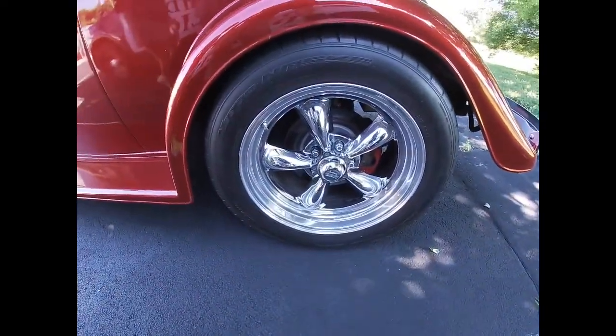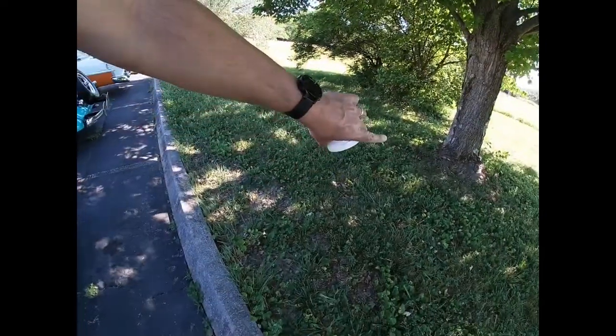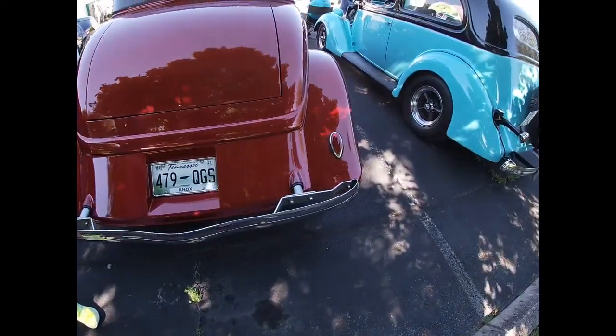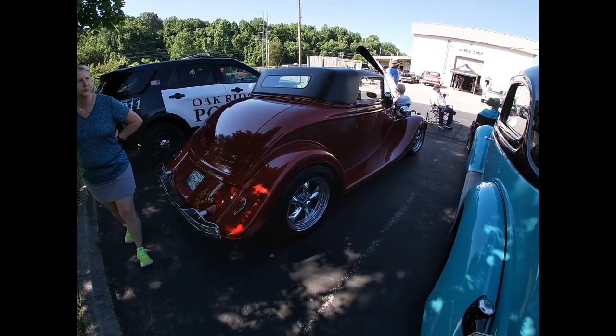Those are American Racing Mallets. Those are the Torq Thrust D's or something. Those are like the ones in our car. Very nice. Those spring steel bumpers there. Nice car.